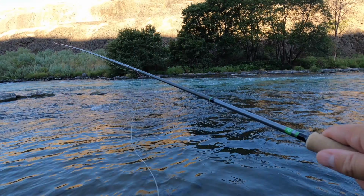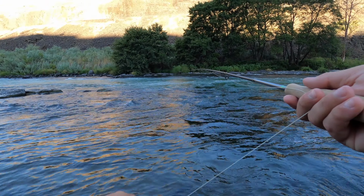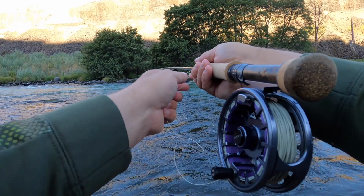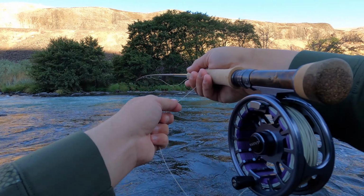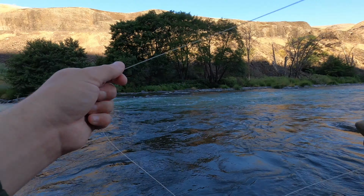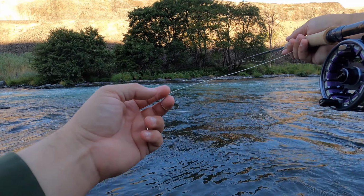Gonna hit a new spot. Deep, slotty water here, so I just want to see if there's any fish in this real quick before I move on. Maybe there's some on this inside middle spot, in between the two currents. There's two currents out here in this section. Maybe there's a fish sitting in that.